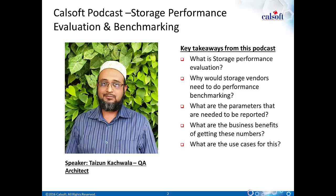Correct. I remember very recently you also spoke about front-end numbers and back-end numbers. Can you also throw some light on that? Yeah. So the front-end numbers are the numbers that are seen from the host's perspective, which uses protocols such as the standard ones I mentioned about: iSCSI, FC, FCoE, SMB, and NFS.